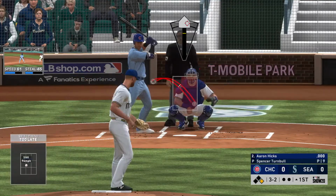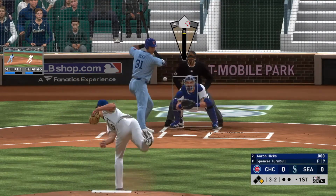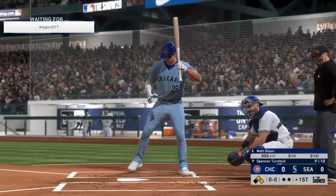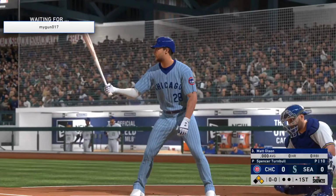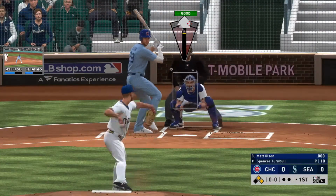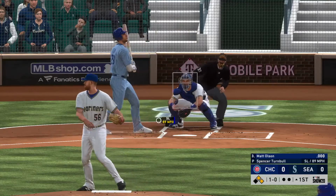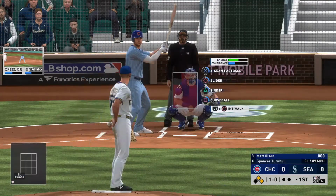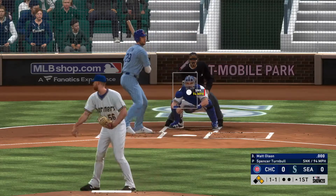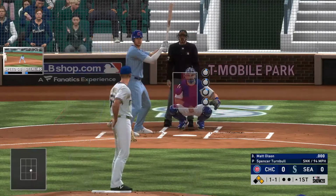Full count, 3-2. Now the payoff pitch home. And he misses there for ball four. So runners are at first and second now with nobody out. That'll bring up the power hitter, Matt Olson. First pitch coming. Here it is. Breaking ball below the zone. That's ball one. Kane on second, Hicks at first with no outs.